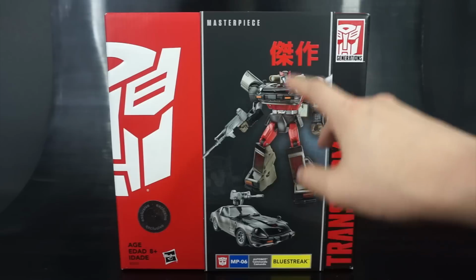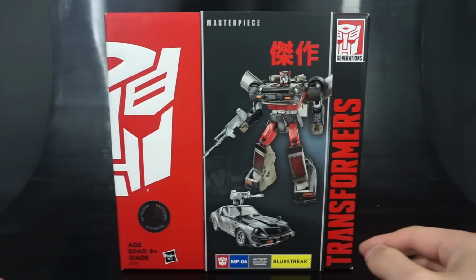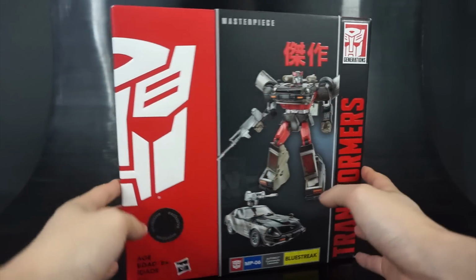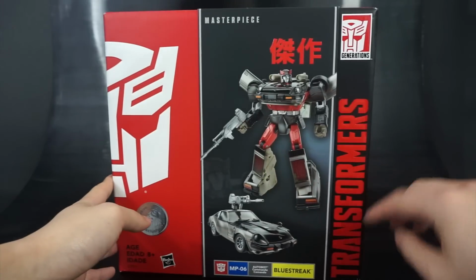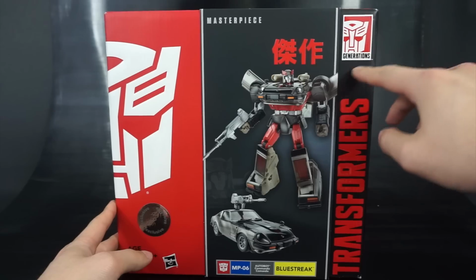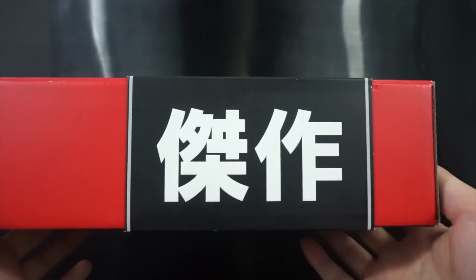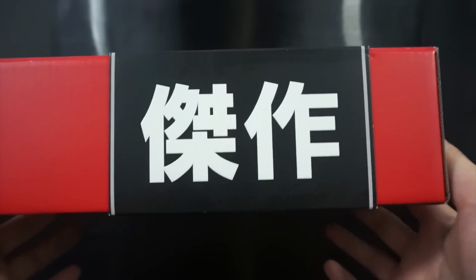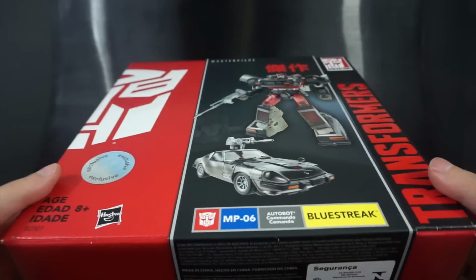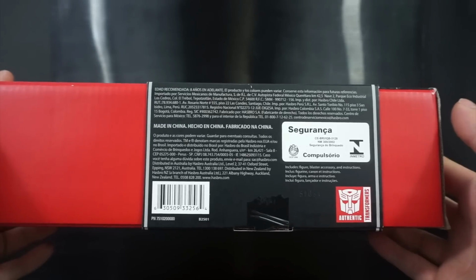But yeah, you get a nice image of Bluestreak on the front, in both robot and alt mode. The same kind of new box with the Autobot logo that carries around to the side here, and the Transformers brand name that goes across here, and the Generations logo at the top. Just some Japanese writing that I still don't know what that says. If you know, go ahead and leave it in the comments and let me know. That's just some warning labels and everything like that on the bottom.